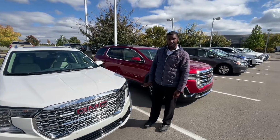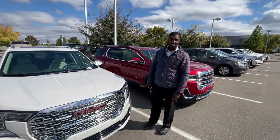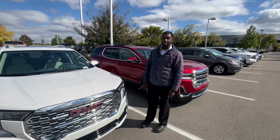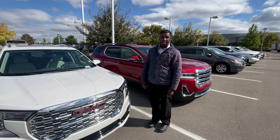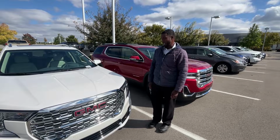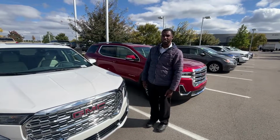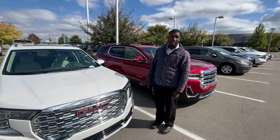Final thoughts on this Terrain Denali: definitely like all the features that you get standard, as well as the options of that Denali premium package. If I were to get one, definitely would make sure I get that premium package, because for $14.45, you get a lot of options, having the cooled seats, the heated rear seats, the adaptive cruise, so definitely would recommend doing that. But if you're looking for something that's really luxurious and you just need something to get around town in, or you just barely drive and don't need all that space, this is a good option for you.